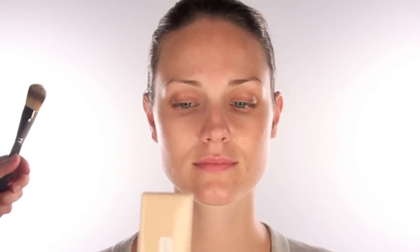So for foundation, I'm going to use Perfectly Real Makeup. This is Clinique, and the color is 404.